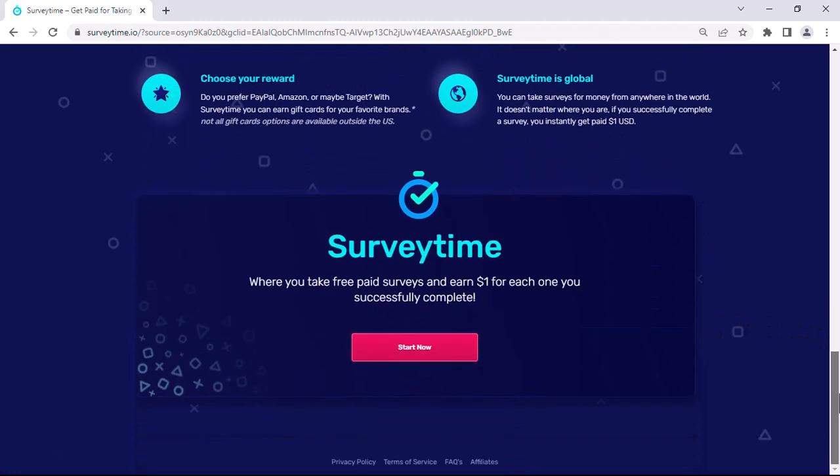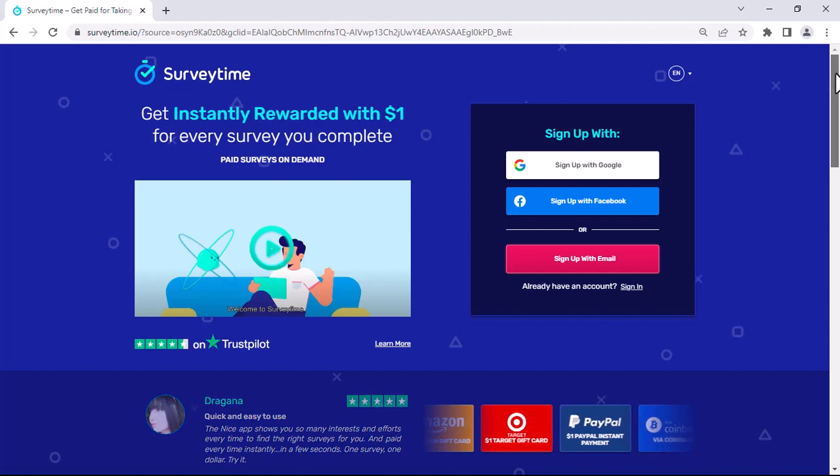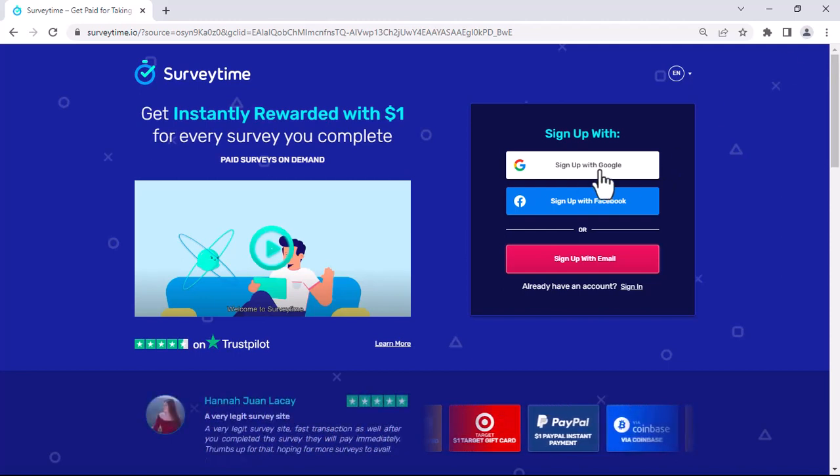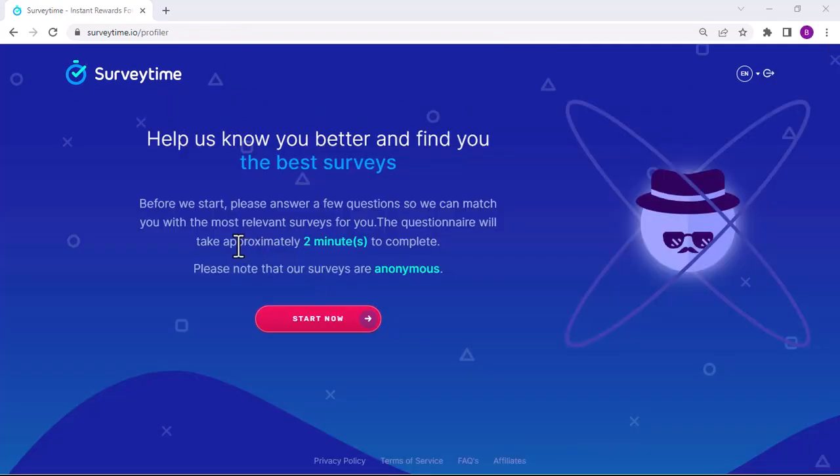After knowing all details about how SurveyTime works, it's time to create an account for you. Scroll up and sign up with Google, Facebook, or sign up with email. After that you will be redirected to this page where you have to answer a few questions so that they can match you with the most relevant surveys for you. Click on Start Now.